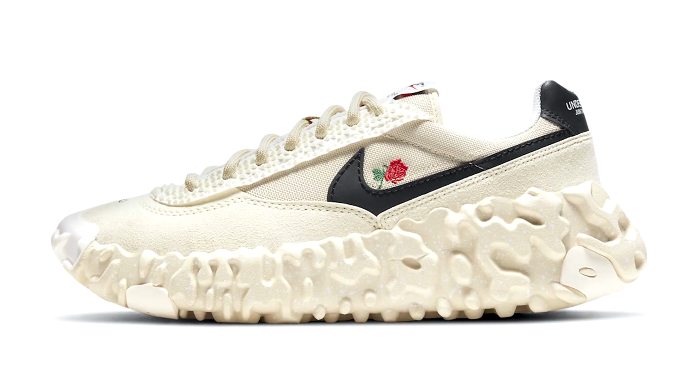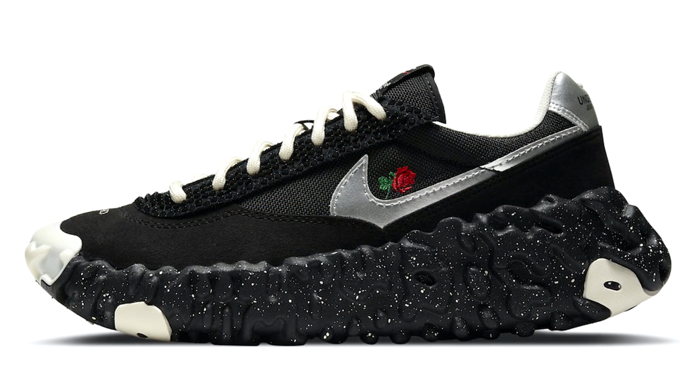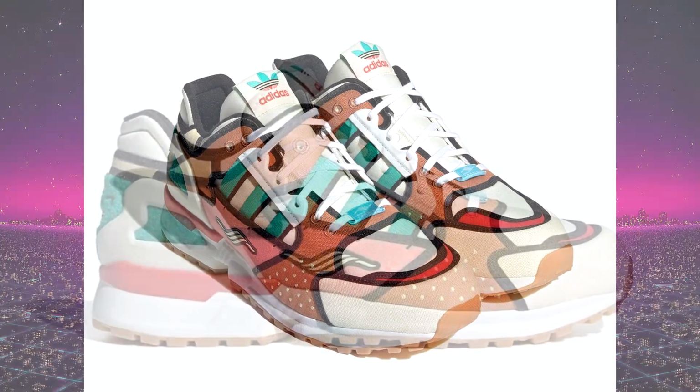The next honorable mention are the Undercover Nike Overbreaks. They released these in 2 different colorways, a sail white one and a black one. Both really cool. I'm a big fan of Jun Takahashi. And our next honorable mention before we get back to the list are the Adidas ZX 10,000 Krusty Burger. Next up, let's get to our number 5 spot.